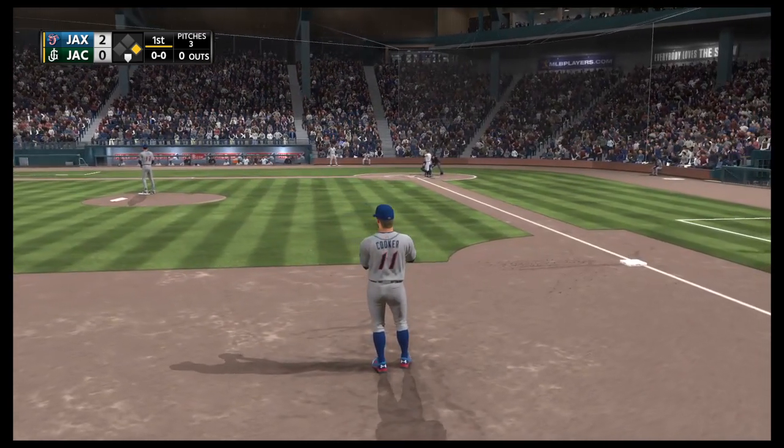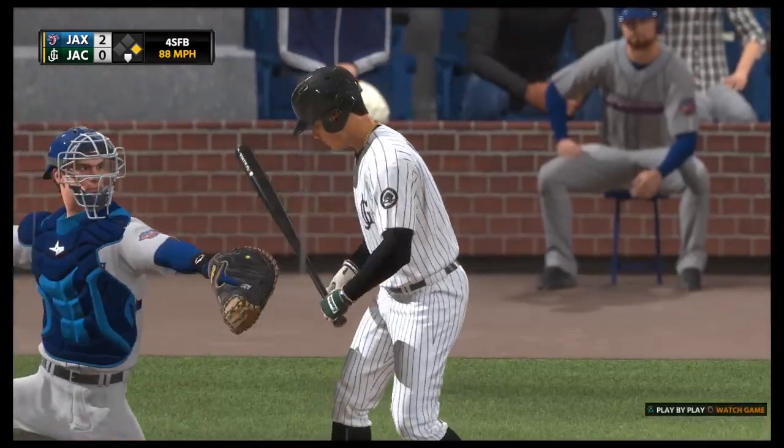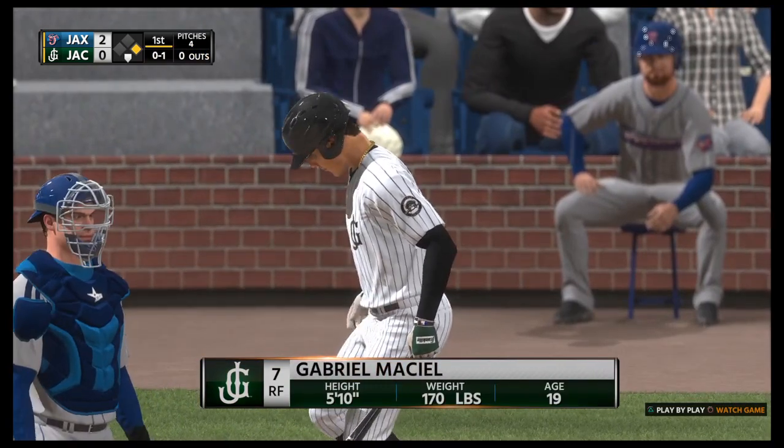It doesn't matter what it looks like. A knock's a knock. Standing in now, number 7, as he'll try to hold back on the swing, but he went around for the first strike.